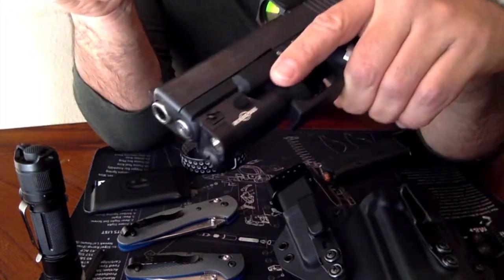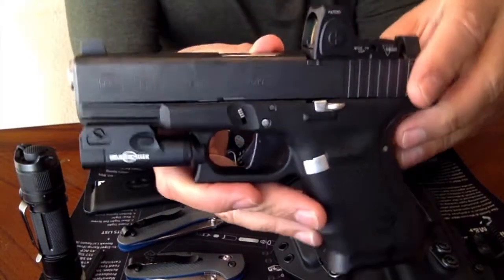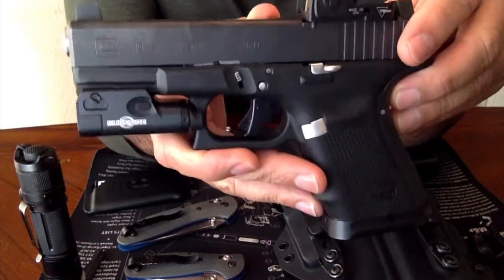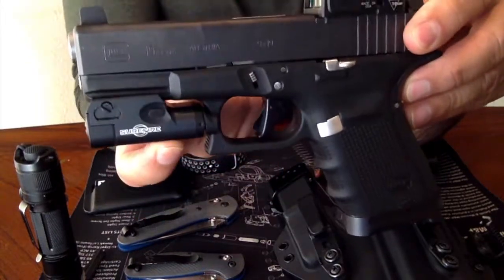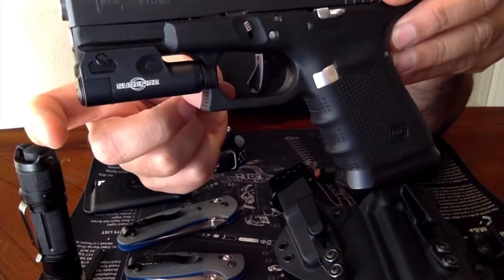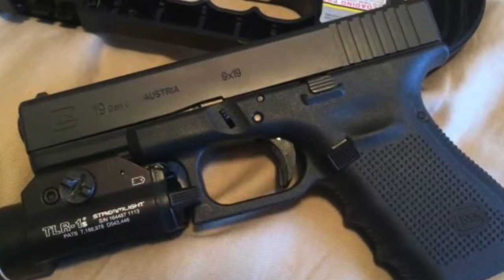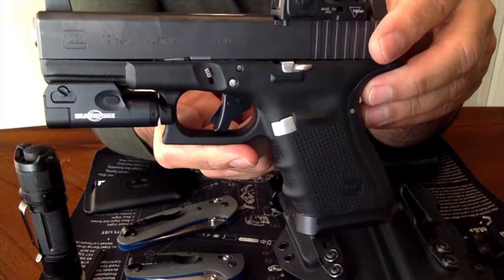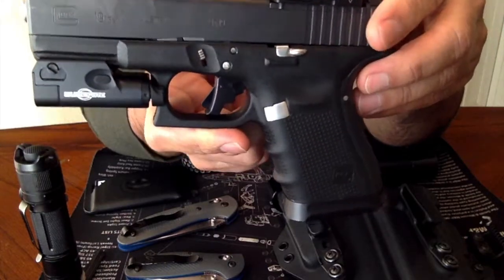Same thing with the light. Well, you're in the daytime, why are you carrying it? Because the way this is set up, I don't have to take it off. It can just stay on there. It doesn't bother me. The weight is so minimal on almost all lights. It's not one of those huge Enforce ones or those huge Streamlights that look like cannons stuck to the bottom of your gun. Look how flush that is. The barrel sticks out just a hair more than the actual light.